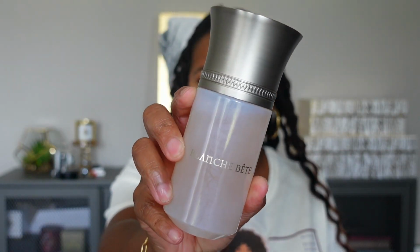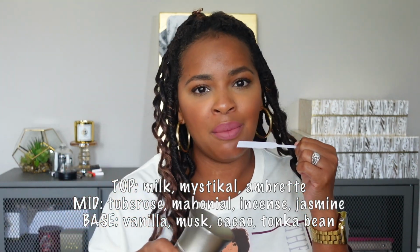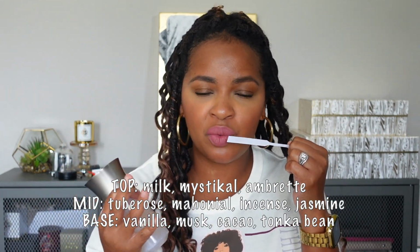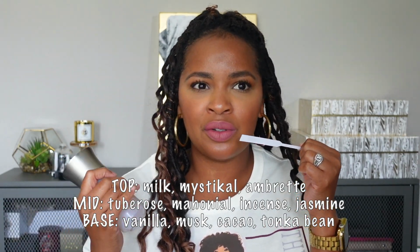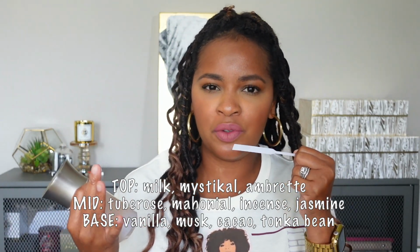The next fragrance is from Liquides Imaginaires, and this is Blanche Bête. So this is a beautiful, milky, sweet, sandalwood, coconut smelling scent. I'm pretty sure those are not the notes, but that's what it smells like to me, like a mixture of a sweet coconut milk and sandalwood. And then there's also some florals in the background, but I wouldn't necessarily call this a floral scent, but it definitely smells like there's some white florals in the background.